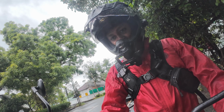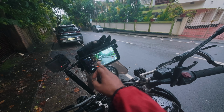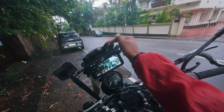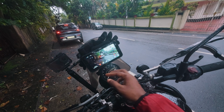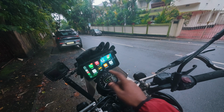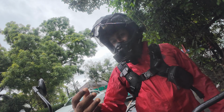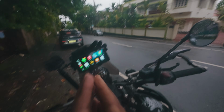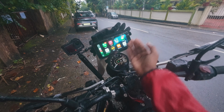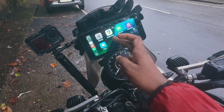Here as you can see there is a driving recorder. So this is your cameras, the front and rear dash cams. It'll even work with your gloves, right? No issues whatsoever. You can go back, and this is the Apple CarPlay. If you turn on the Bluetooth on your mobile phone, it automatically connects, and within seconds it connects to the device. So yeah, this is your normal CarPlay. Whatever you get on the CarPlay, you'll get here as well.